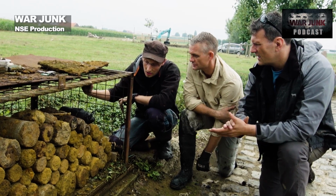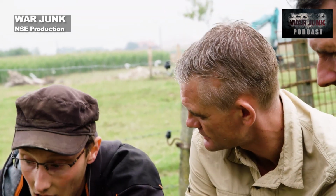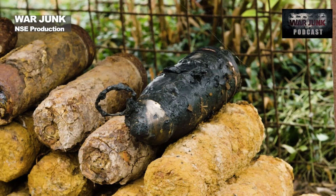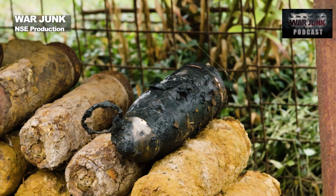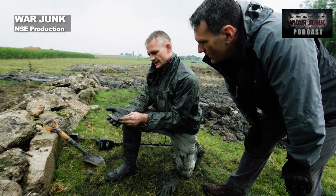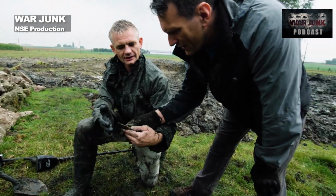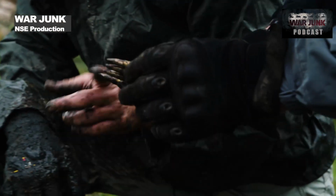So we were just amazed. And you can see the images now between the shell, this unique Austrian shell that we found in the mud, and all the other shells, which are rusted and corroded. So, I mean, this is why having this opportunity to dig on Pond Farm into the clay, it was unbelievable.